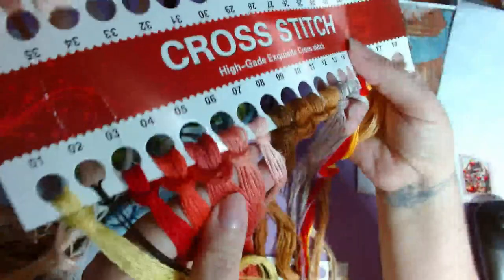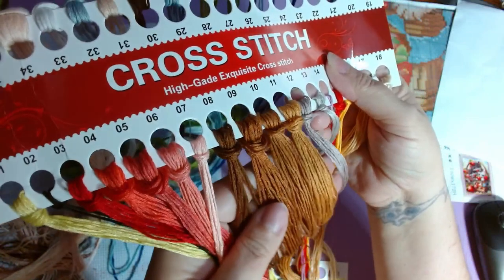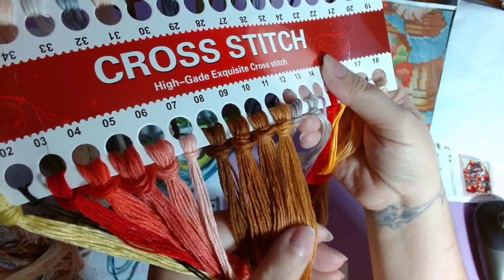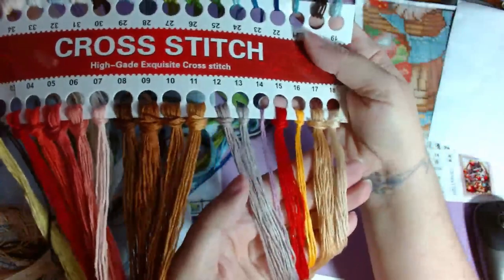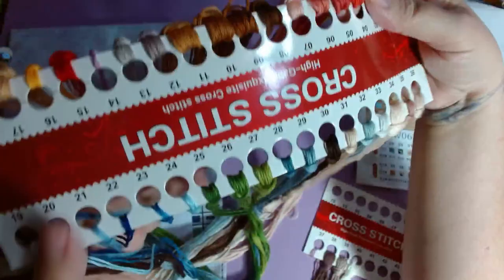Then we have the reds and pinks. Those are coming out pretty good. Browns, tans. I think this one's a little more golden to my eyes than on my monitor, but they're turning out pretty close. I think you could warm them up a little bit, and that would look closer to what I'm seeing with my naked eye.